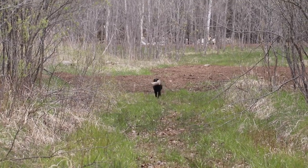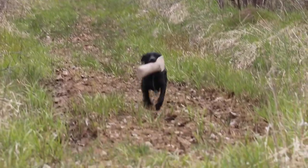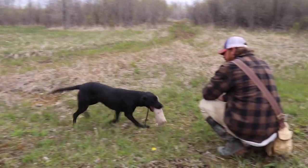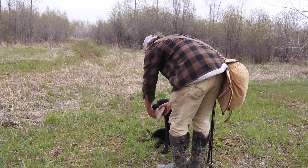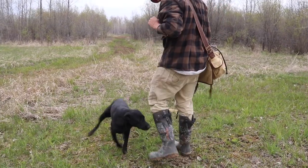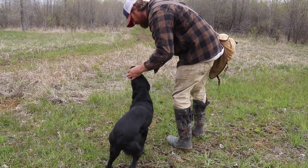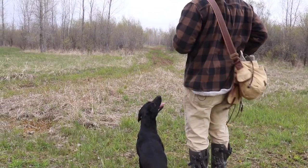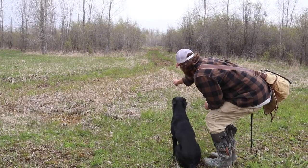Good girl. Now the third one is the highest, stands out probably the best. It's a little bit smaller dummy, but it's brighter white. Good, here, right here. No, right here. Good, good, hold, good, good, dead, dead, heel, heel, heel, sit, sit. I'm actually gonna line her for this one just to help her. Watch. Bella.